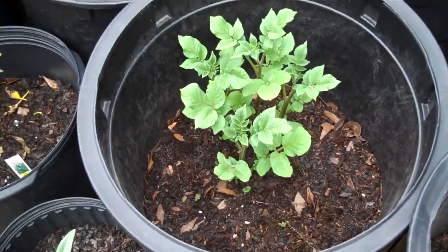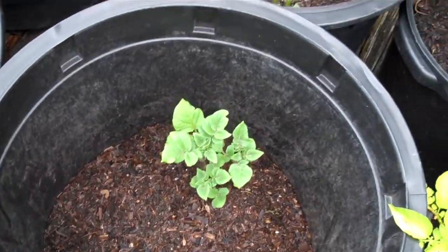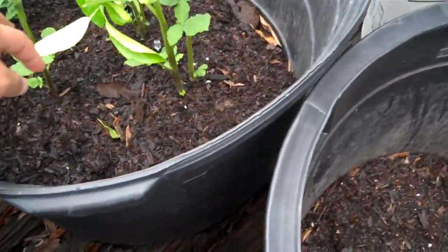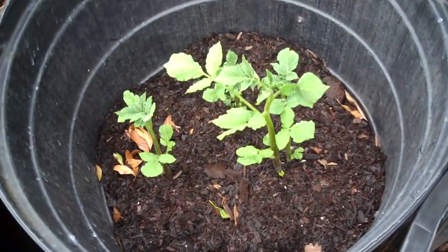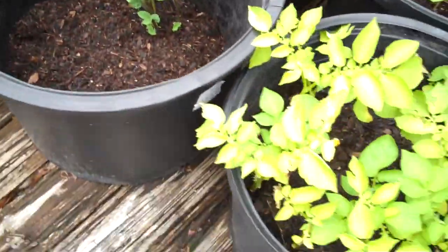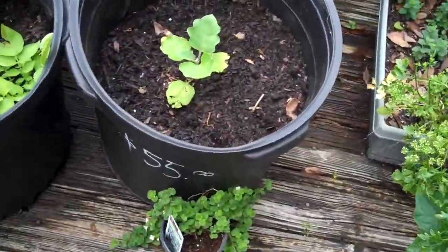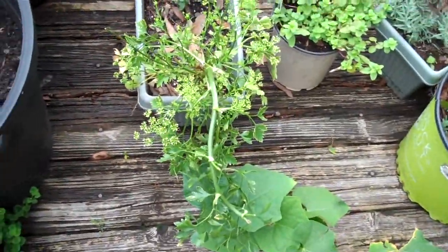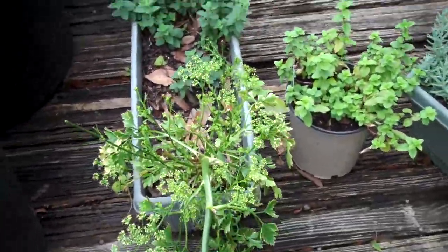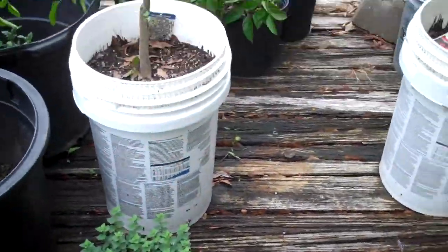My potatoes, if you remember the last time, they were basically just pods of mud, soil, I'm sorry. Now they're growing. I'm just afraid if it's too wet, though, that it might rot them out. It's my other potato here that I've been having growing for a while. Eggplant. This is definitely bolted, my parsley. I'm going to try to cut it back and just see if I can get something going with it. So everything is still growing. Nothing's flooded out.